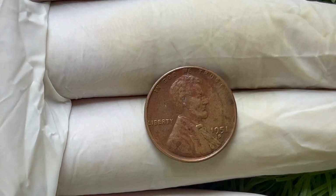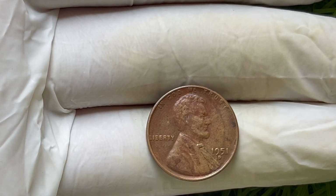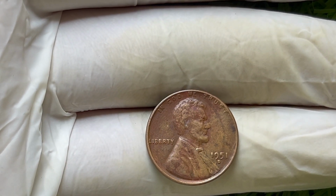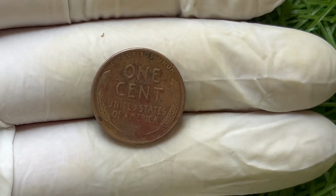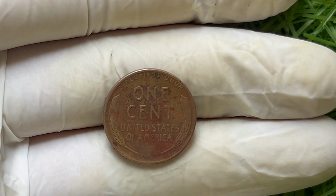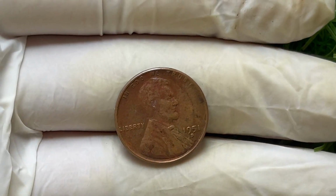Have you ever thought that a single penny, that small, brown coin resting quietly at the bottom of your drawer, could make you a multi-millionaire overnight? Well, buckle up and get ready, because today we're diving deep into one of the most shocking, mind-blowing discoveries in American coin history, the 1951 Lincoln Wheat penny.